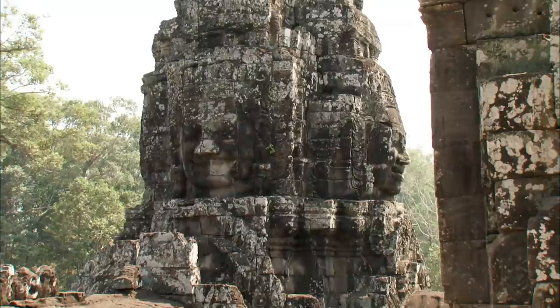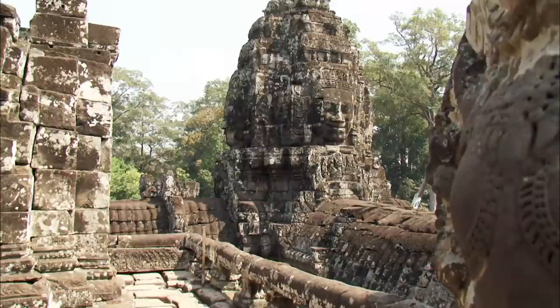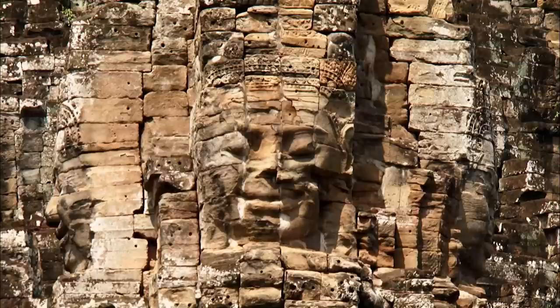The ruins of some 37 towers are still visible today, but originally, each one was decorated with four faces depicting the four virtues of Buddha: benevolence, compassion, equanimity, and equality. In total, there were 216 enigmatic faces staring out across the horizon, watching over subjects in all the territories of the empire.